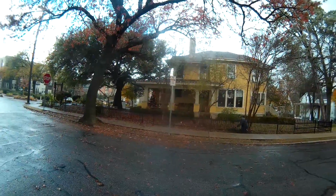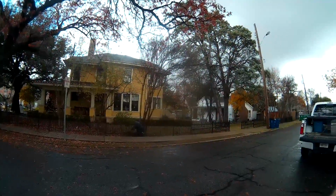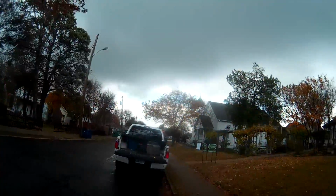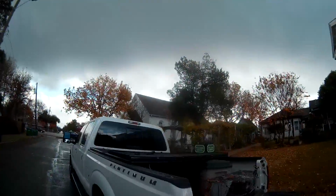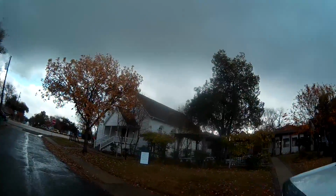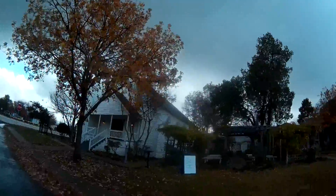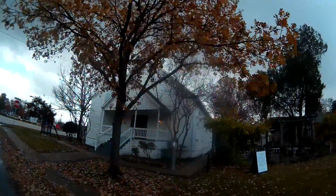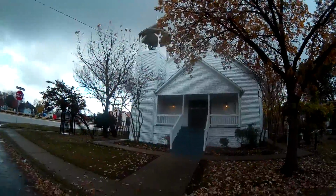Now here's Chestnut Square. Big yellow house. Some of these homes were moved here. I've done a tour of this place before with the Boy Scouts and the Cub Scouts. We'll walk through it here in a minute. Yep. So you can get married here. It's right next to Highway 5. It's pretty cool.